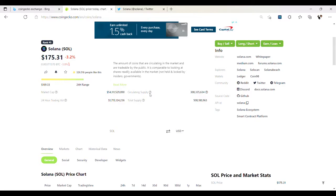For Solana, this is very important. The circulating supply is 308,335,634. What is a circulating supply? That is a supply of coins or tokens that are available to the public that they can buy and sell.